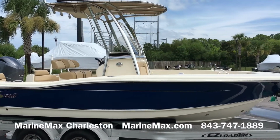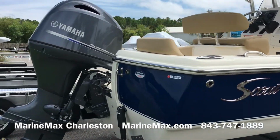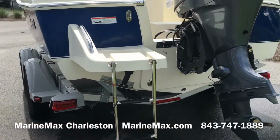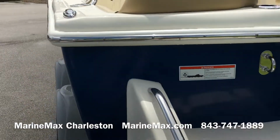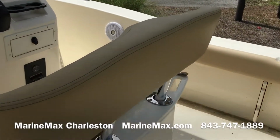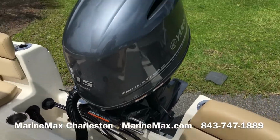2019 Scout 195 Sportfish. This model is equipped with the optional Aristo blue hull color, a 115 4-stroke engine from Yamaha. We've got a port side swim platform with a telescoping ladder, trim tabs, nice open area in the aft end of the boat, got rear deck jump seats with backrests.